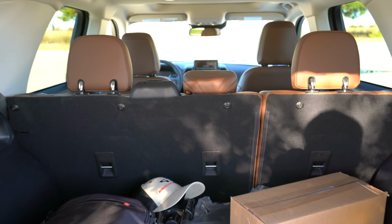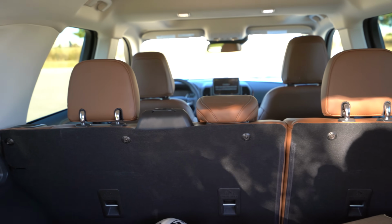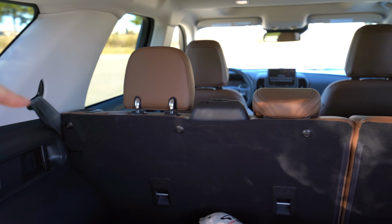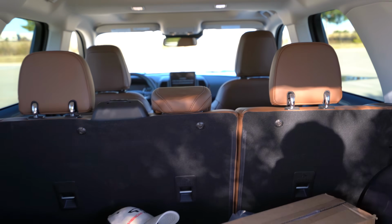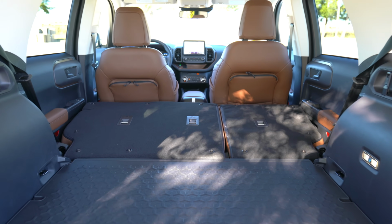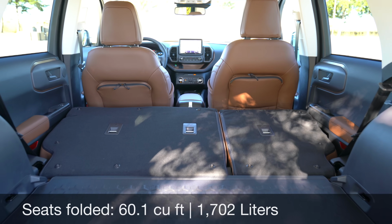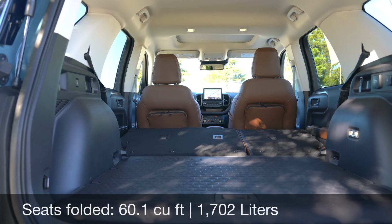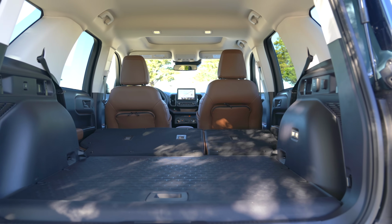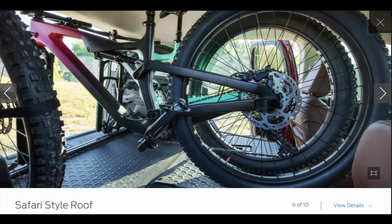And when you fold the seats down, you will have to fold the headrest. There's a little button on each side to fold the headrest, and then press a button on each seat to lower the seat down. And you do get a lot of space because of this safari style roof. You actually get up to 65 cubic feet in the 1.5 turbo or 60 cubic feet in this 2-liter turbo. But you can actually, it's designed to hold 2 mountain bikes standing upright, plus lots of room for accessories.